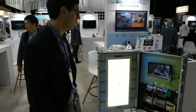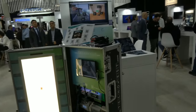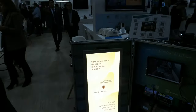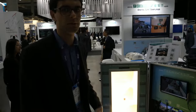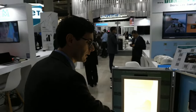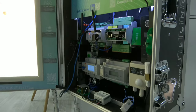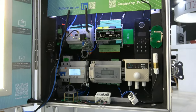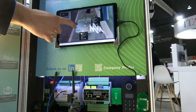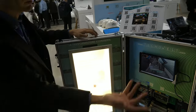Yes, we are a company from Italy called Technogest. We are digital life simplifiers. This is how we like to call ourselves. We start from the edge part of the IoT infrastructure to simplify the life of system integrators. So when it comes to integrating different protocols, we are an engineering company that engineers its own solutions, both hardware and software. What we are presenting here at Mobile World Congress this year is what we like to call the digital twin, which is basically a 3D representation of an object, which can then interact with the physical counterpart in a very intuitive way.